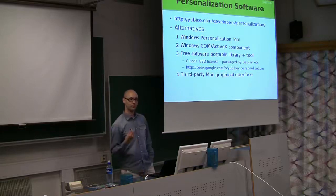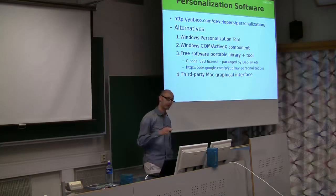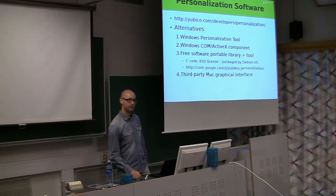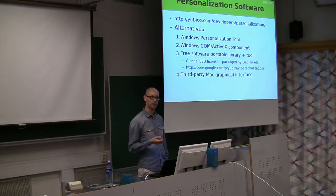So I mentioned that you can program this device yourself, and we have personalization software. It's written in C, it's a free software project on Google Code. Actually, it's hosted on GitHub now. We're kind of moving it. And we also have Windows software for people who like Windows, and actually Mac as well. Then you can configure it in static mode, HOTP mode, or normal YubiKey mode, and set your own AES key and so on.